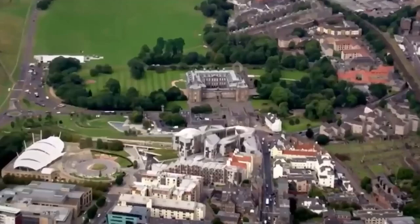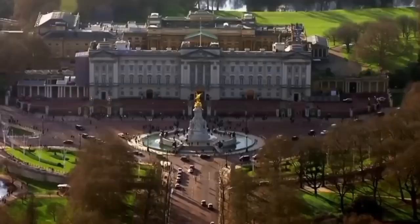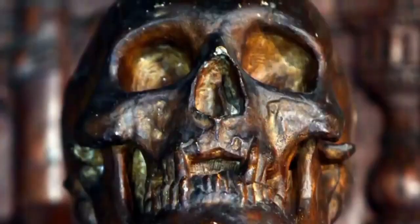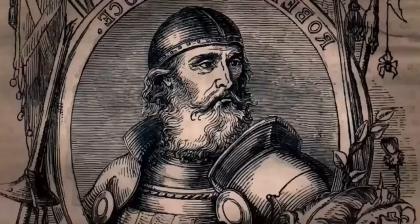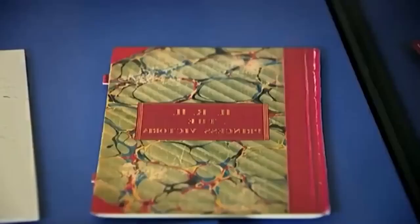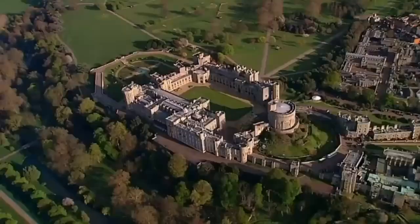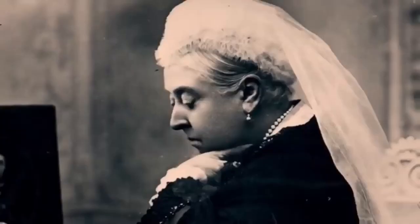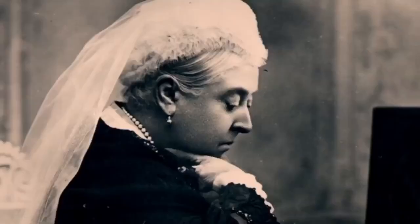Coming up, at Holyrood Palace, how a 14th century skull unveiled the face of a legendary Scottish king. At first glance, this doesn't look... You can see an inscription that says Robertus Scotorum Rex. It's a plaster cast taken directly from the skull of Robert the Bruce. And at Windsor Castle, the shocking secrets of Victoria's diaries are exposed. The journals contain amazing insights into Victoria's life, into her moods, her moments of happiness and sadness, insights into her sex life. You start to feel a little bit more about what this queen was about.